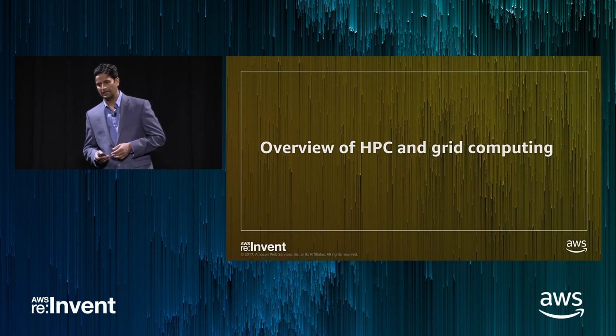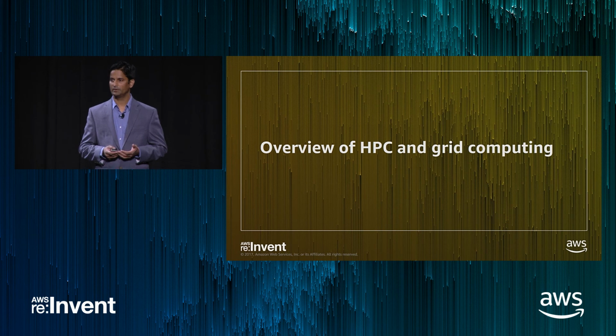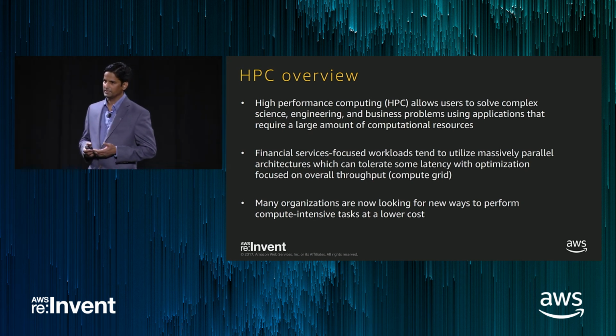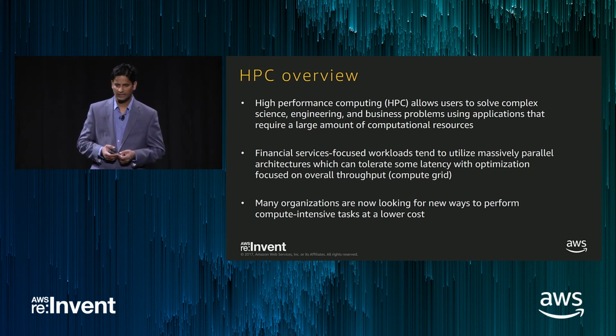Right, let's get started. Overview, this is segment one, where we'll be reviewing HPC and grid computing framework and how to implement such framework on AWS. HPC, high-performance computing, is a framework that allows users to solve complex business problems for which applications require large amounts of compute infrastructure to power these application workloads.